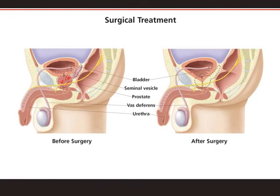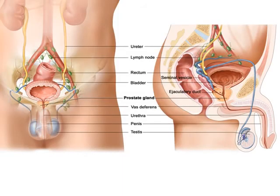Regardless of the approach to get at the prostate, the procedure itself is very similar. Our aim is to remove the prostate and the seminal vesicles. We then suture the bladder to the rest of the passageway to reconstitute the continuity of the urinary tract. Sometimes, we also recommend the removal of lymph nodes, otherwise known as a lymph node dissection or lymphadenectomy.